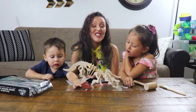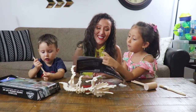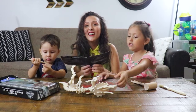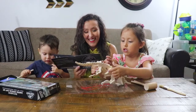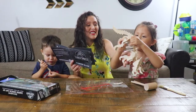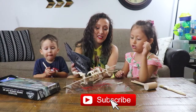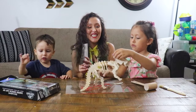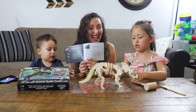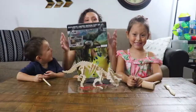Tyrannosaurus Rex? I'm really bad at pronunciation. Tyrannosaurus Rex. Does this look like a T-Rex? Does it look like this one? No. This one. Definitely this one. Triceratops. Good job. Look. I think we got our Triceratops, y'all.